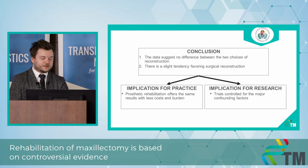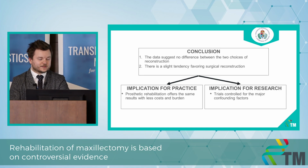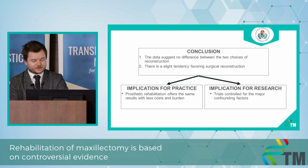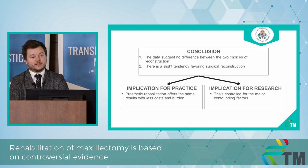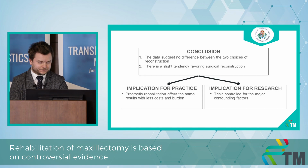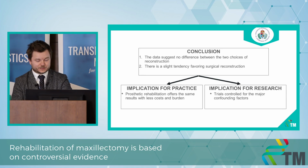The conclusion is that the data suggests no difference between the two choices of reconstruction. There's a slight tendency favoring surgical reconstruction, but this may not represent the actual truth. And if it's proven to be at the same level of efficacy, prosthetic rehabilitation is proven to be a much more cost-effective type of rehabilitation.